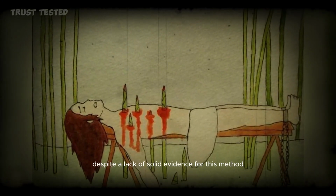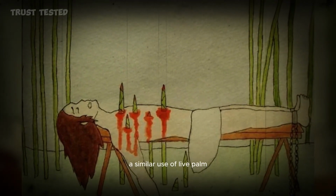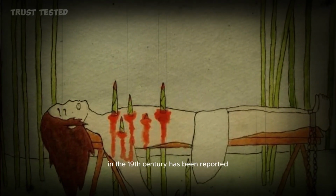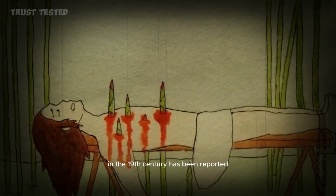Despite a lack of solid evidence for this method, a similar use of live palm sprouts by Thai invaders of Malaysia in the 19th century has been reported.